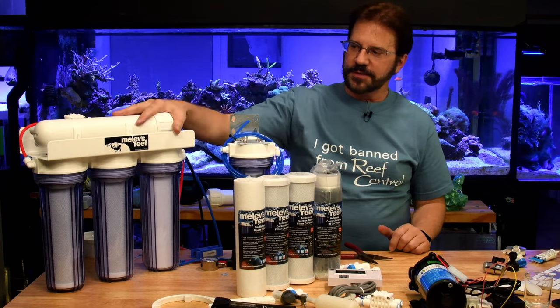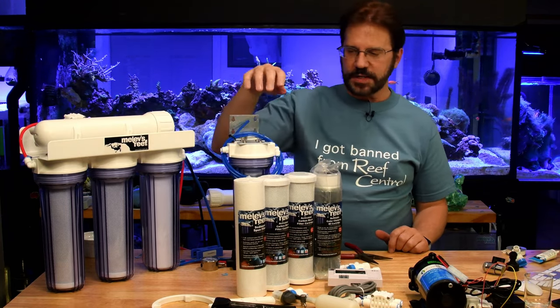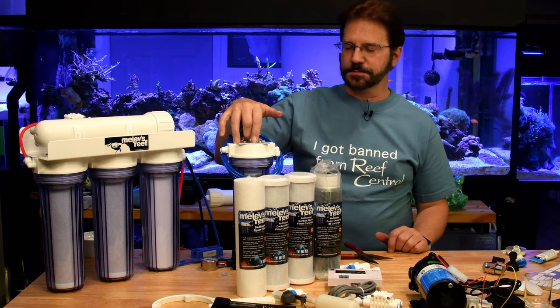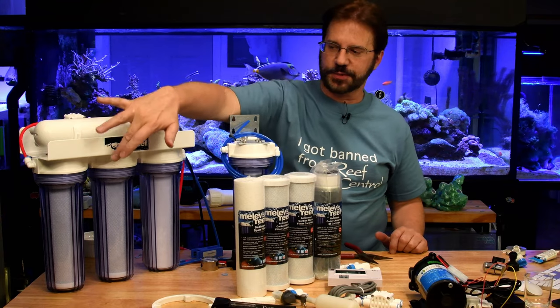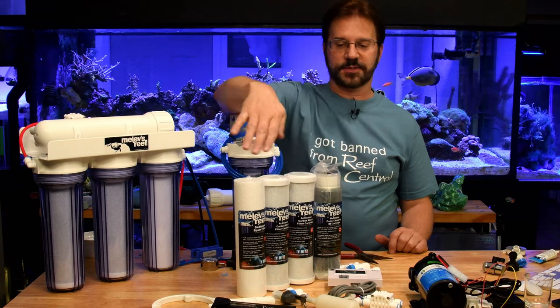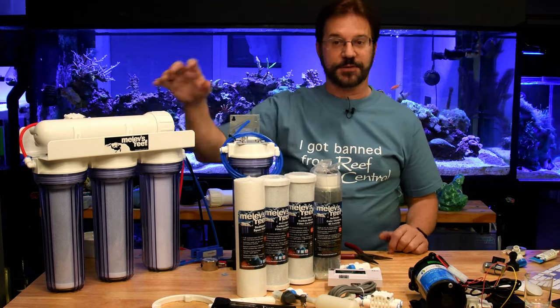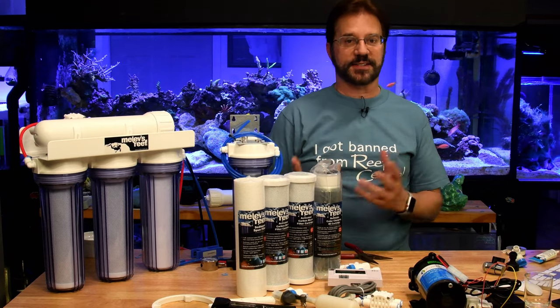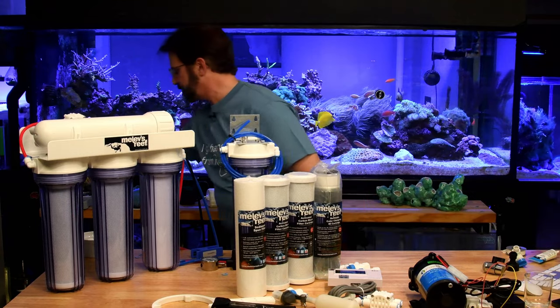So we've talked about everything going on with the RO system. We haven't talked about the DI stage at all. The DI stage is stage number 5. So you got 1 sediment, 2 carbon, 3 carbon, 4 membrane, 5 is the DI. I sell a kit. This is called a full set of filters. Here are your stages minus the membrane. If you need the membrane, then you just buy that separately. That's also on the website. And you can replace those as needed from time to time.